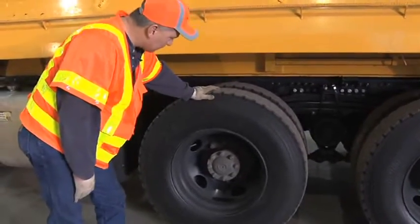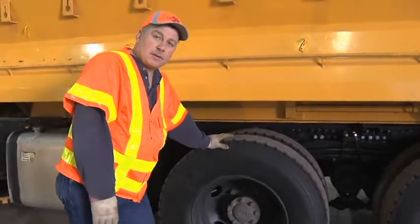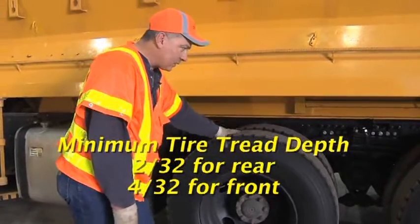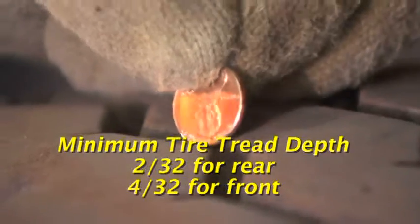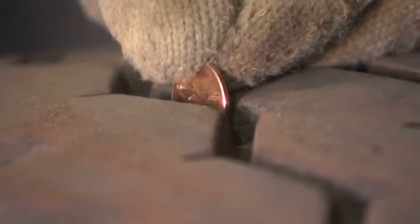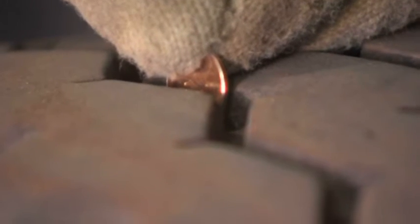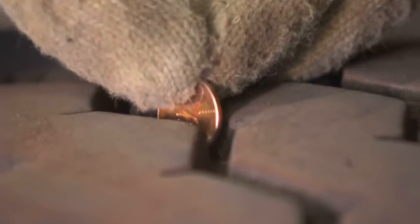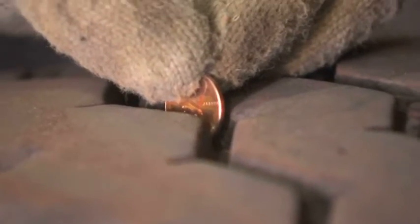At the tire, we're making sure that we're at the proper tread depth of our tires. 2/32nds for the rear, 4/32nds for the front. You can check your tread depth with a penny. When you stick the penny in, you do not want to be able to see the top of Lincoln's head. If you see the top of Lincoln's head, then you're at the bare minimum tread depth that's legal.